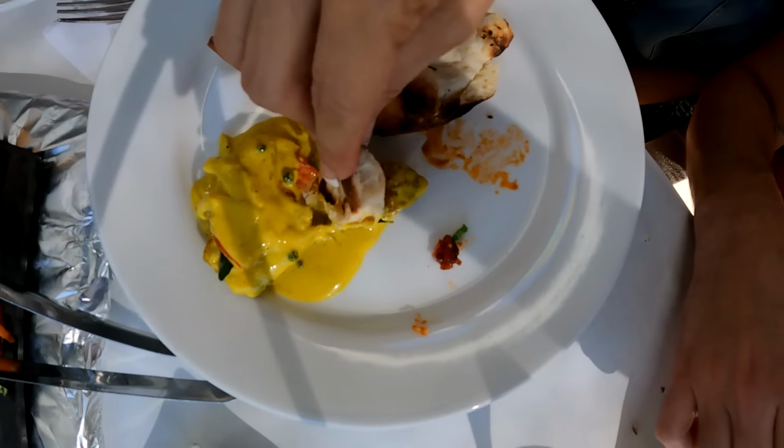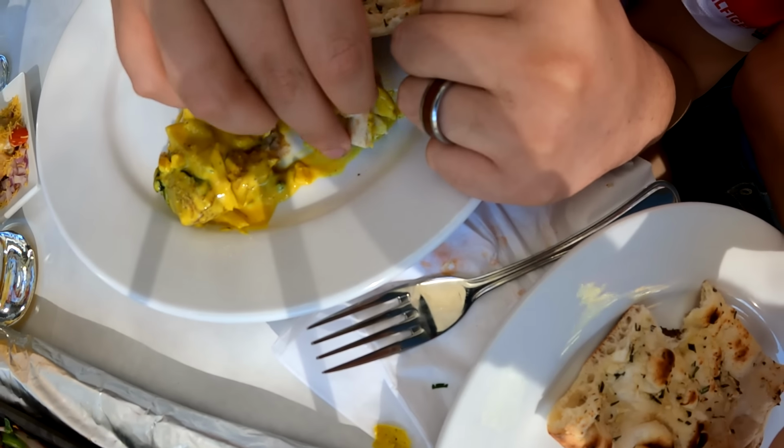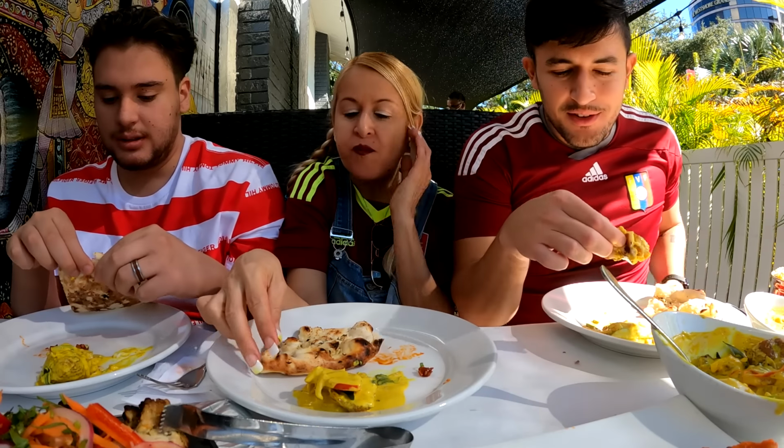Look, mom is getting the hang of it. Maybe get a bigger piece of naan. And, well, that works out. There you go. Tasty? You approve? Mom? Wow! Good. Good? I like it. It's time for me to try.